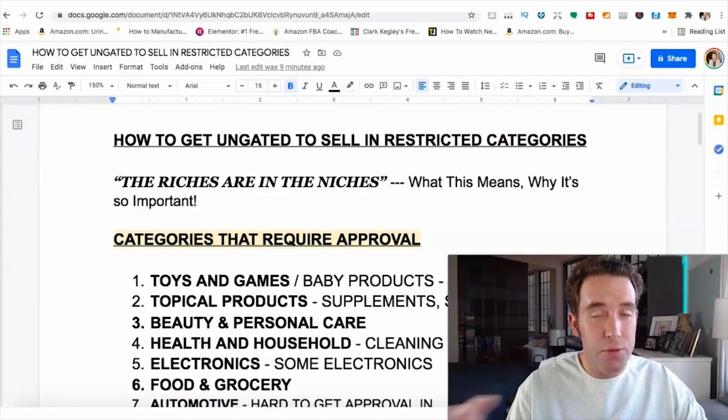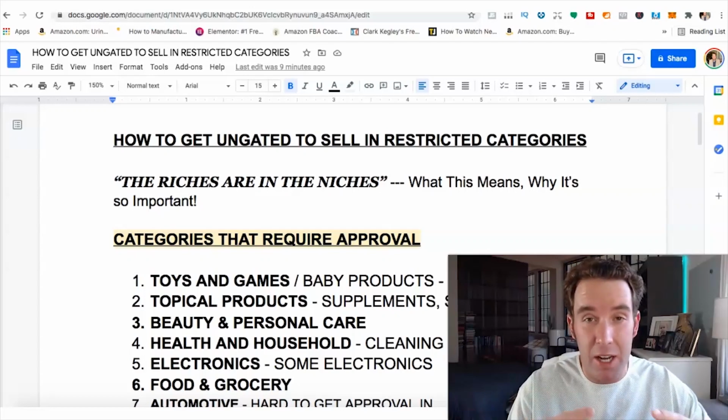Now let's cover each category step by step, what restrictions there are on each one and how you get approval for each one. All right, guys, let's jump into it. So let's first go over restricted products, ungated categories.